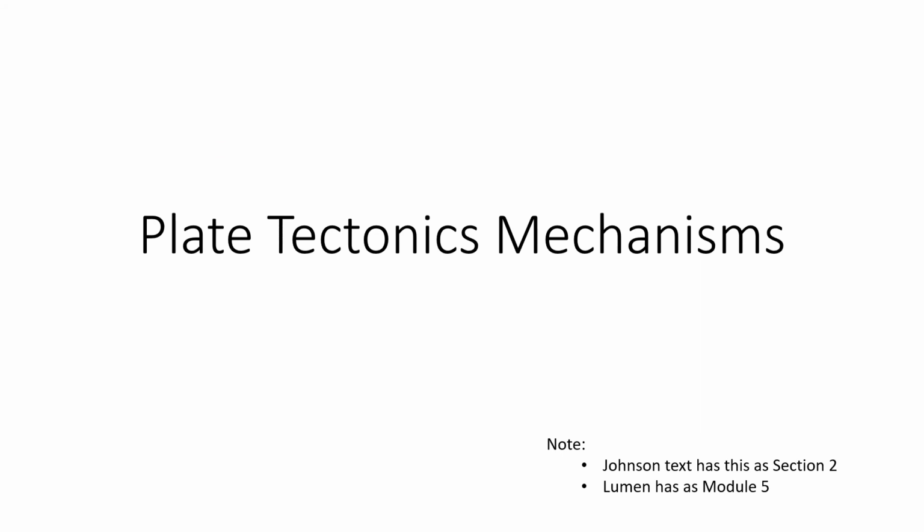So from the previous lecture, we know that Wagner's hypothesis, moving these plates around and making them fit together to explain some of the other evidence he was seeing, was not very well accepted at the time, and a mechanism for this plate tectonics is really what was missing from his explanation. So we're going to talk through the mechanisms of how these plates can move, like folks didn't want to believe.